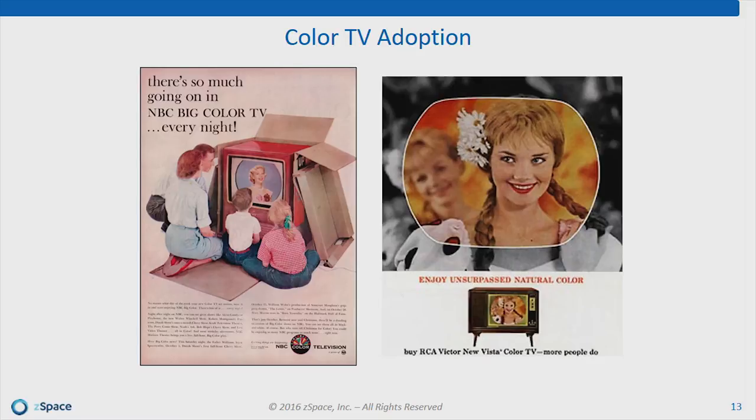Because it's a huge cost to change all the cameras, all the production, all the storage and transmission, to agree on the standards, and to get everybody to buy a color TV. How do you do that? And think about the chicken and egg of all the TV sets and all the equipment and all the content. Because of course you can't sell any TVs if there's no content, and why would you make content if there are no TVs?